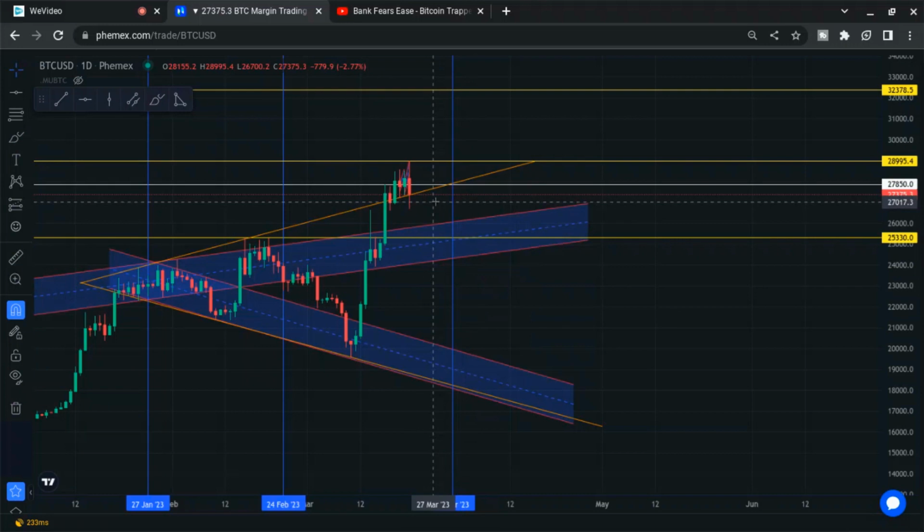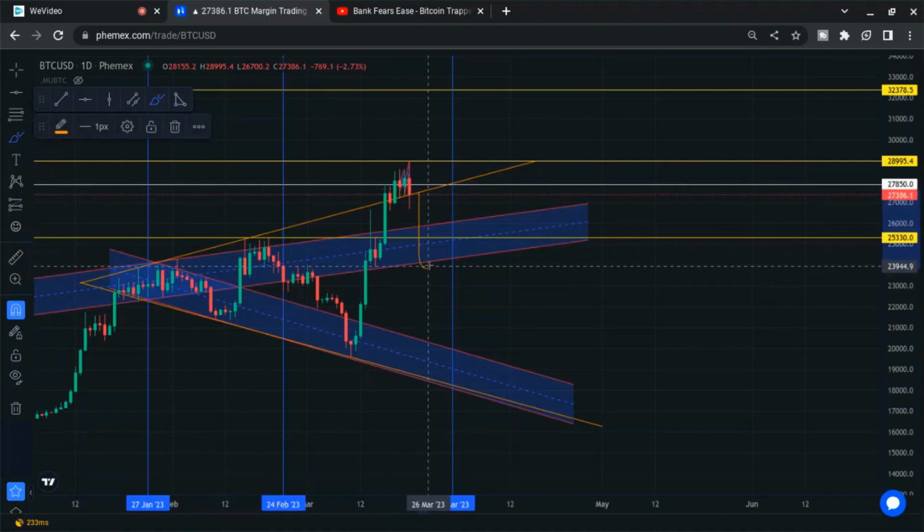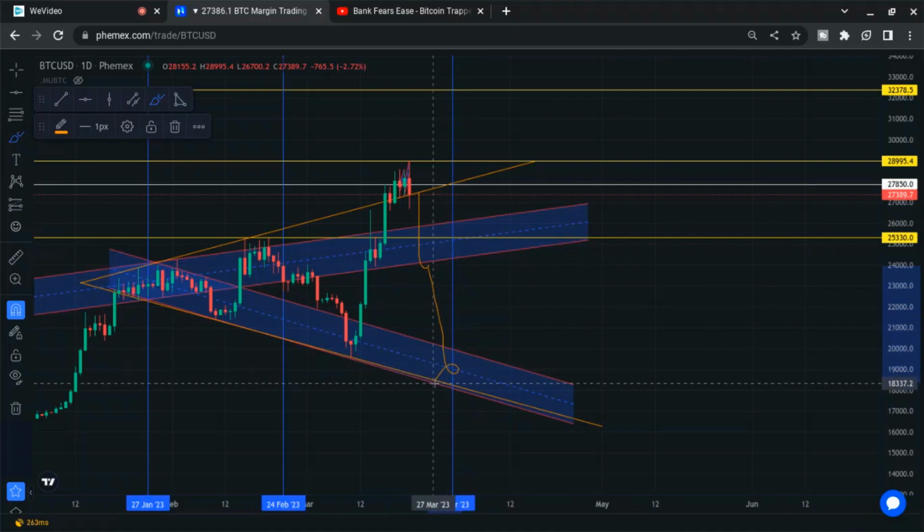So this could be a huge long squeeze. There might be a couple billion. If there's a couple billion dollars in long leverage trades trapped right now underwater and they don't get out, you could be looking at a massive dump. I don't know how big it's going to be, but don't underestimate it. This could be, right, because we just came off a hype. This could come down under 20,000, right?